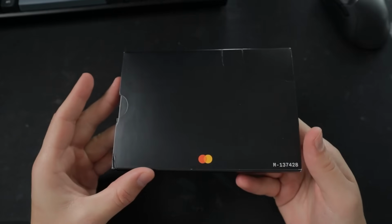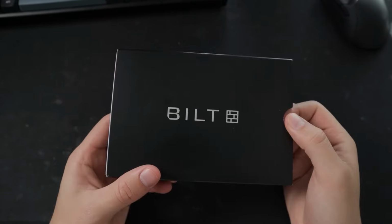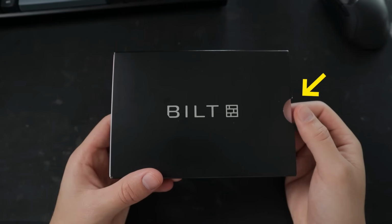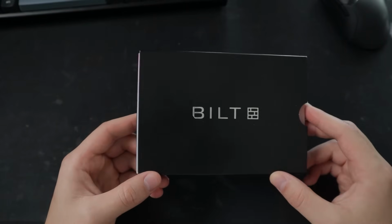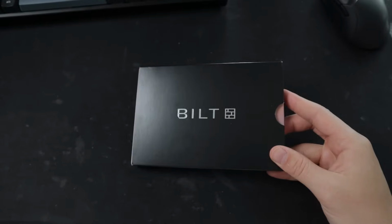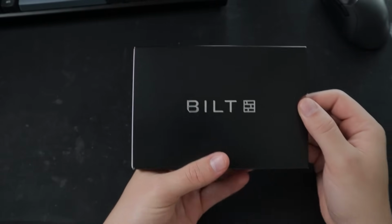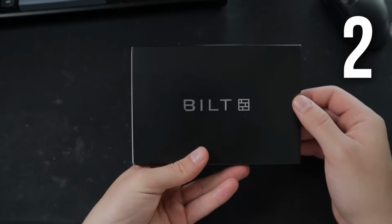The backside just has this Mastercard logo on it at the bottom, and then of course the Bilt logo on the front, with this pull tab here that allows you to pull out the card as well as some other information about it, which is one of the things you've probably already seen with this card, but I've never got to experience it for myself, and I always want to share every one of my unboxing experiences with y'all. So here we go. Let's go ahead and pull out my card here in 3, 2, 1.